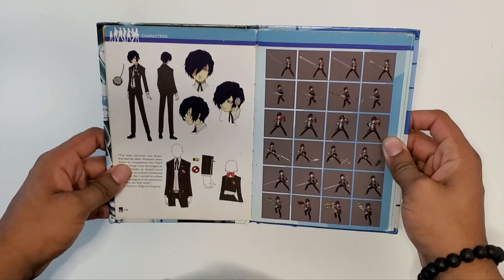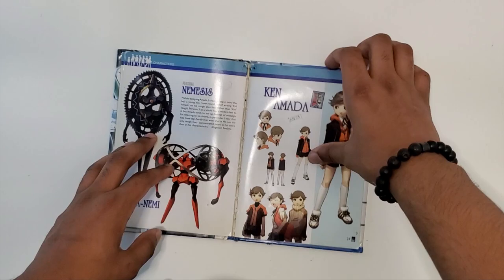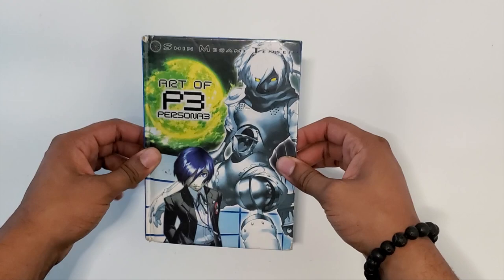Here are some character concepts of the main character. Yukari, Hidetoshi, some sprites of her, Junpei, and we have the Personas at the side, and some sprites. So this goes over the main cast of characters, some character expressions, and the Personas. In the back there's some environment art, like the Dark Hour, the dormitory, Tartarus, and all that. Yeah, a very thin book for the first Persona 3 game. I think this came with the game, if I'm not mistaken. Yeah, on to the next one.